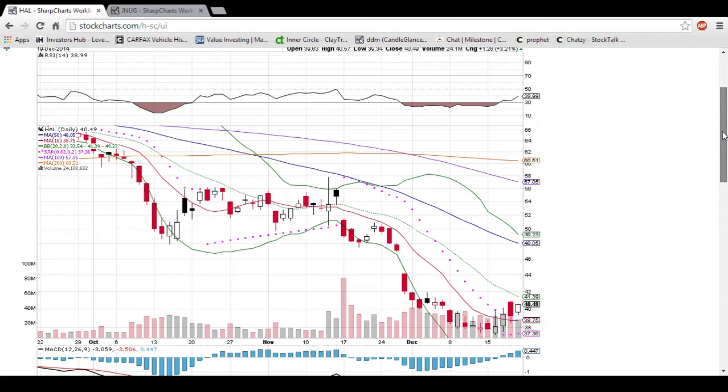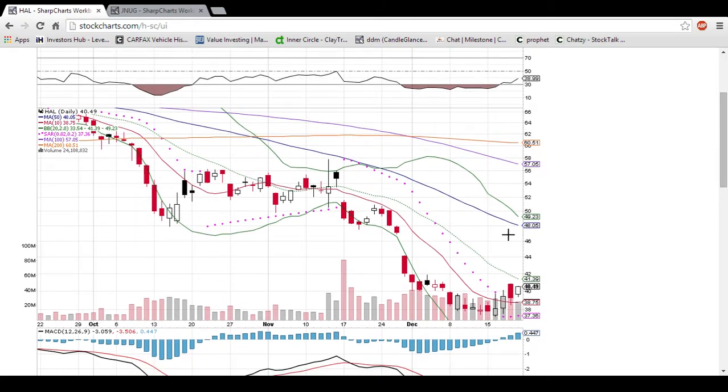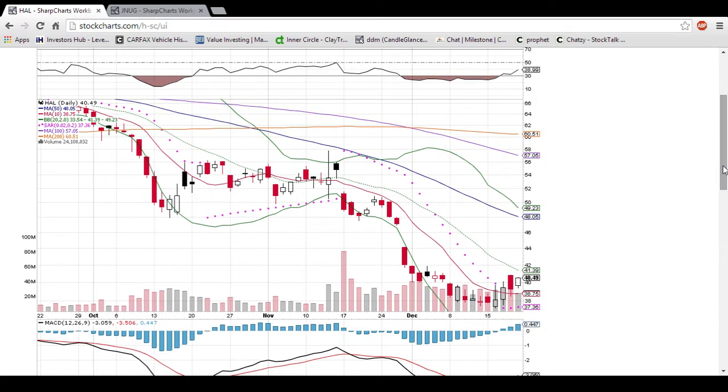Looking at Halliburton on the daily and weekly time frame. This is the daily time frame where each candlestick represents one trading day worth of action. There's a couple things I want you to focus in on and compare to the weekly chart.